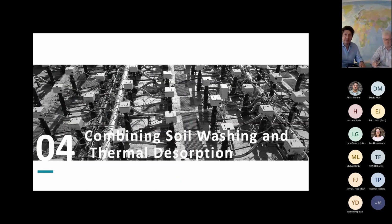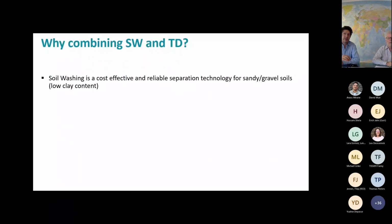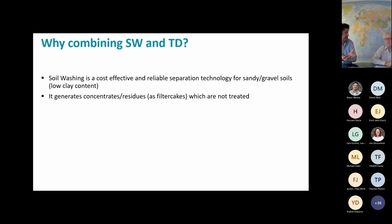And let me jump into the second to last part of this webinar, where we found the original combination between soil washing and thermal desorption. So essentially, as you said, Per, soil washing is a pretty cost-effective and reliable separation technology between sandy gravels, part of the soil, and then the clay content. So the clay fraction, hence the focus is at its sweet spot for low clay content soil, so sandy and gravel soil. But the drawback is that it generates residues, concentrates, filter cakes, and also some carbon. I mean, some treatment of the recirculated water that it still has some residues, not 100%.